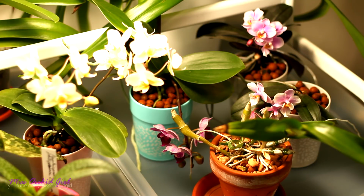Both phalaenopsis and nobiles can actually bloom before they reach their maximum size. And you know how complex hybrid phalaenopsis are. They will grow in your care with good care.